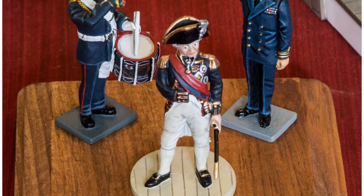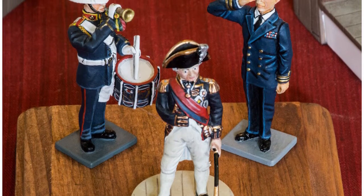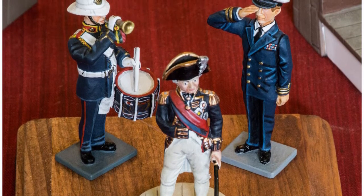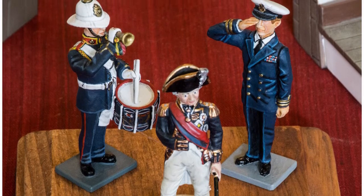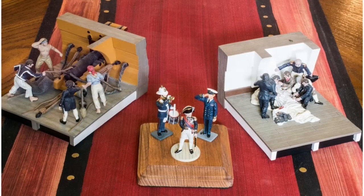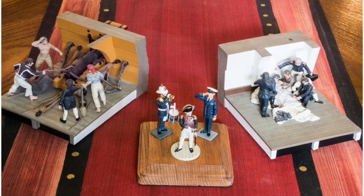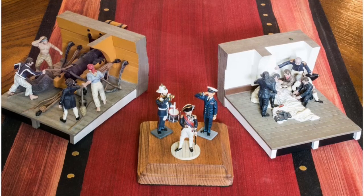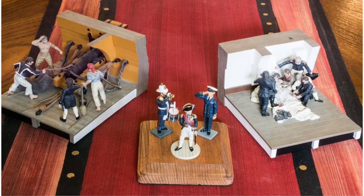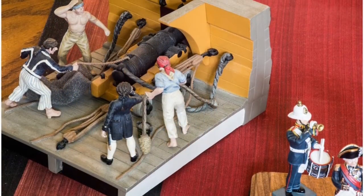This next grouping shows the death of Horatio Nelson. In 1805, the British fleet under Admiral Lord Nelson defeated the combined fleets of France and Spain at the Battle of Trafalgar. Sadly, in the process, Nelson was killed. This set piece consists of 3 vignettes. The first shows a section of the flagship HMS Victory's gun deck.